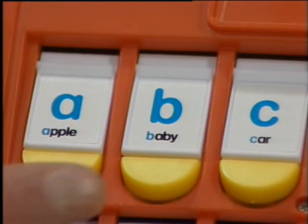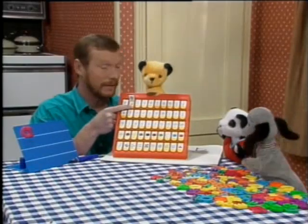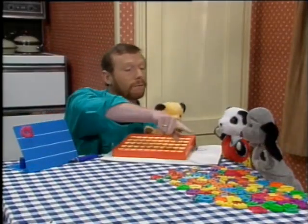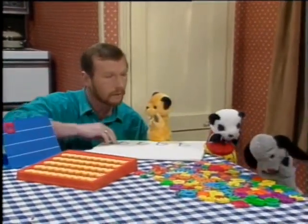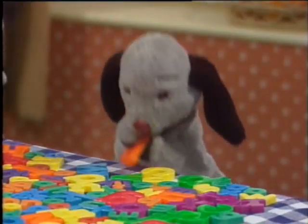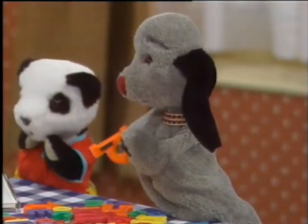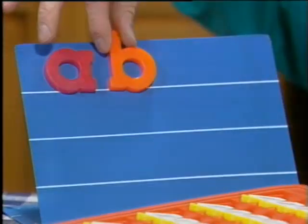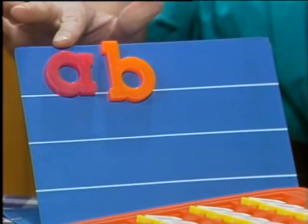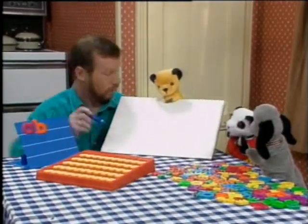B, B, baby. It's a baby. Well done. B for baby. Drop the toy down, Sooty. See if you can find the letter B there, Sweep. B, B, B, B. I'll pull this paper off. You got it? Hang on. Hold on to it. Let me just take this paper off. There we are. And I'll stick that on the magnetic board. There's a sound B next to the sound A. OK? Next, right, lift the pad up. We're getting on well here, aren't we?